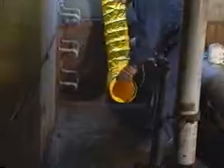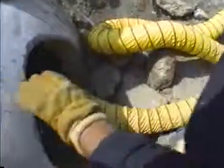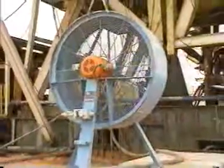Don't relax when working with hydrogen sulfide just because you see ventilation in place. Remember that engineering controls are just that, controls. They are not guarantees.